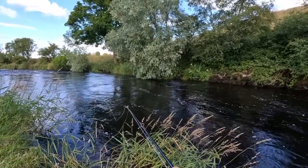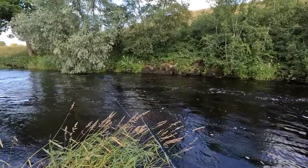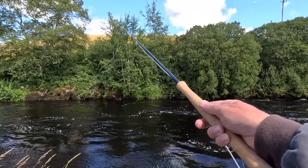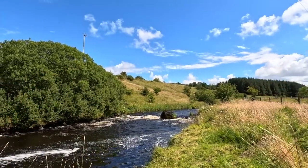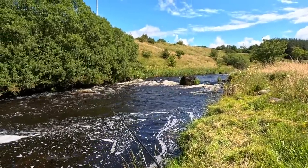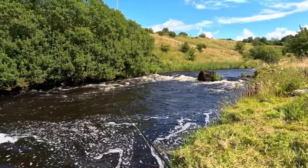Well, I think what I'll do is grab the trout rod. Have a wee quick cast in here and see if there's any wee trout about. I haven't seen any fish rise or anything, but we'll give it a go. And a nymph, a small tungsten bead nymph. Before I head down, because I feel like there's fish lying in here, it's one of the best methods to try and find them. We'll see how it goes, see if we can pick up a good fish.